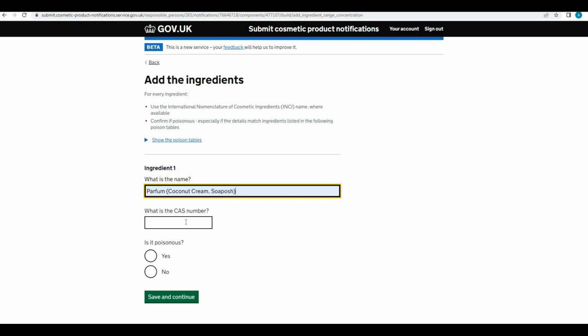So for parfum or fragrance oils, I don't put a CAS number, and I'm not putting CAS numbers for essential oils either. The reason for that is that I have not got CAS numbers on my assessments for my essential oils, and when I look at my SDS sheets for my essential oils, I have not got CAS numbers there for something like a lavender essential oil. Again, all the components, the allergens, have got CAS numbers, but the oil as a whole hasn't got a CAS number. Now, I have Googled lavender essential oil CAS number, and it does come up with a number.